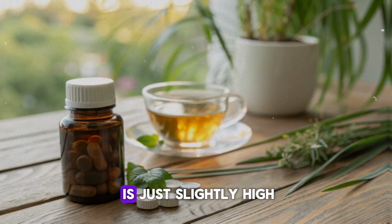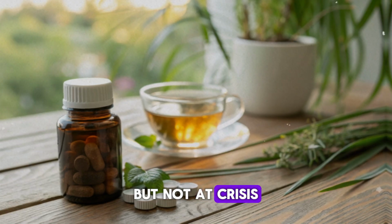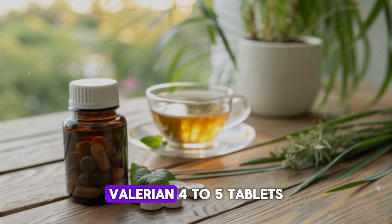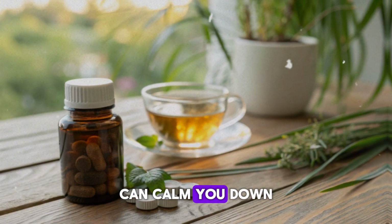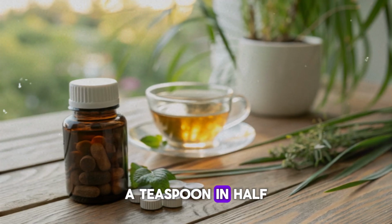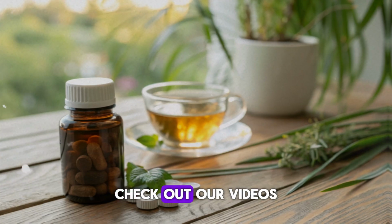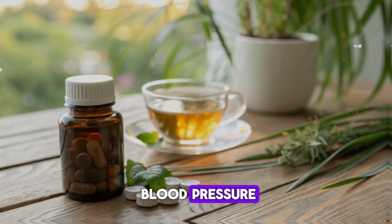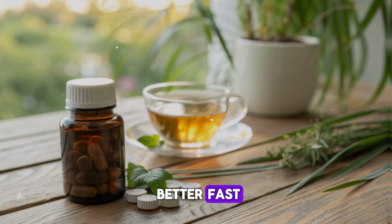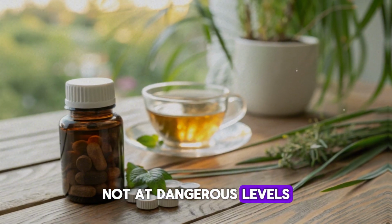What if your pressure is just slightly high? Sometimes your readings are a bit above normal but not at crisis levels. What then? Try these simple, safe methods. Valerian. 4 to 5 tablets can calm you down and gently lower your pressure. Hawthorn tincture. Mix a teaspoon in half a glass of water for a soothing effect. Breathing exercises. Check out our videos like 3 breaths for blood pressure or 1 breath for anxiety. They've helped thousands feel better fast. These work best when your pressure is mildly elevated, not at dangerous levels.